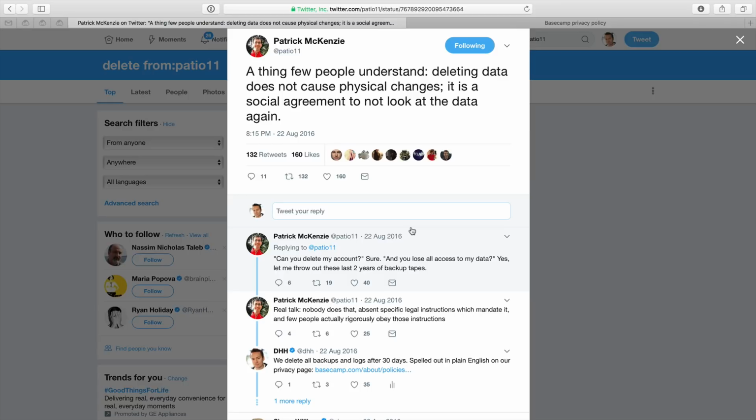And I remember reading that and thinking, that's pretty terrible. If you delete your data, it should be gone. It shouldn't be accessible years later for employees to access, to be subpoenaed by someone suing you or the government. The data should be gone.